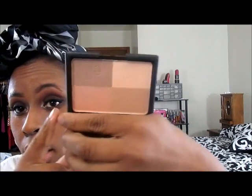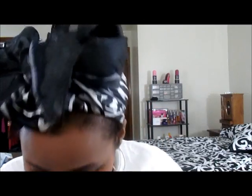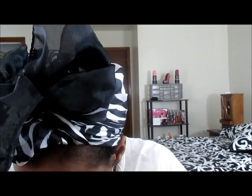Next is the Golden Bronzer by e.l.f. Looks like this. I have another one, that's why I'm getting rid of this one, and this was my first one, another item from the beginning of my collection, and I need to let this go because I have another one, and this is kind of old.